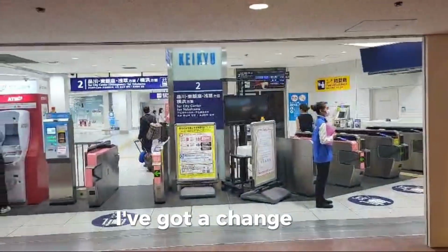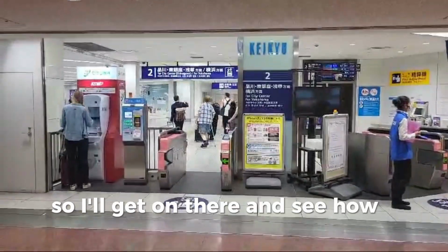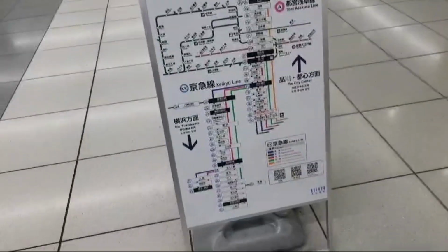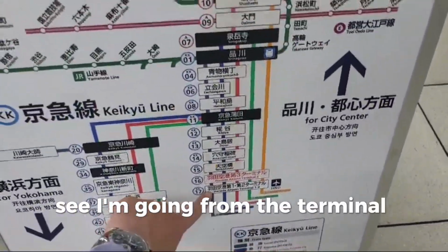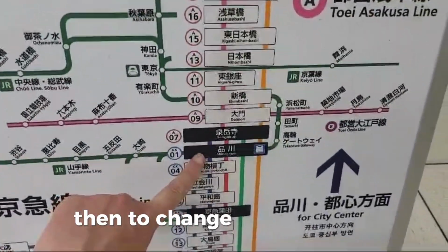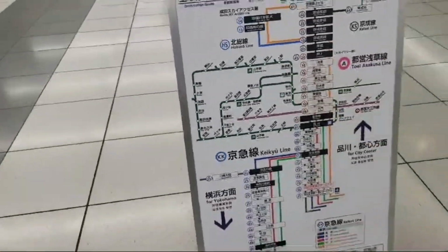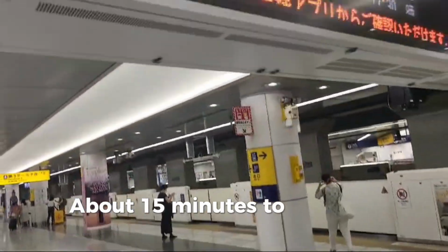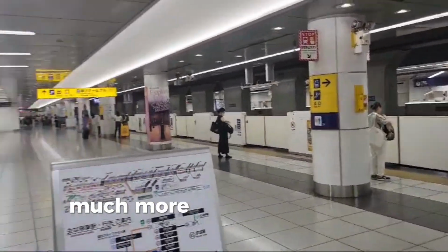I've got to change station halfway along, so I'll get on there and see how I get on. Staff all seem very helpful here. You can see I'm going from the terminal here, going to change at Shinagawa, and then going through to Shinjuku. Got about 15 minutes to wait for the train. It's really hot and humid down here, much more so than up in the terminal.